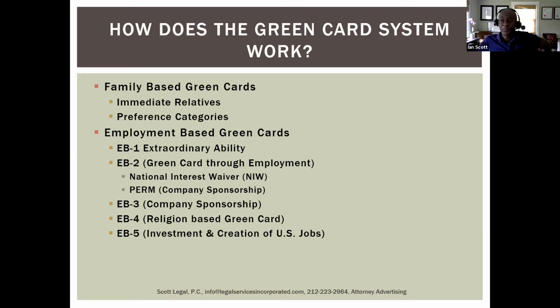But the way the system works in the United States is that there really is just a list of green card categories, and you have to apply for them. If you're eligible, you can apply. So there's nothing that leads to a green card. It's not like if you have one visa and you're here for 5 years or 10 years, that you ultimately will get a green card. Instead, you just have to look at the green card category, look at what the criteria or the requirements are for that particular category, and then apply.